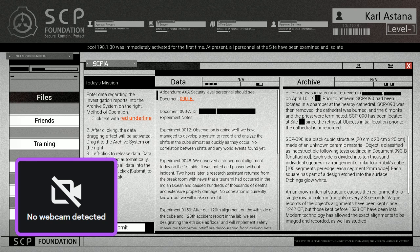SCP-090 is a black cubic structure, 20 centimeters by 20 centimeters by 20 centimeters, made of an unknown ceramic material. The object is classified as indestructible following tests outlined in document 090B.